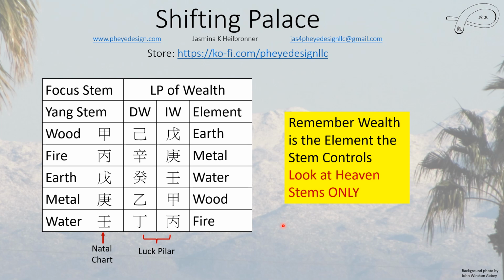Now, I have a set of charts. You probably should take a screenshot of this. And this is the key to understanding how to do the shifting palace. Now, if you know the relationships really well, you don't need these tables, but most people do. So here I'm going to start with the yang stems. The next slide will be the yin stems. So you're not going to miss anything.